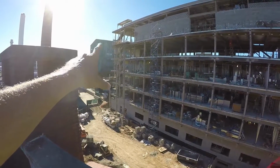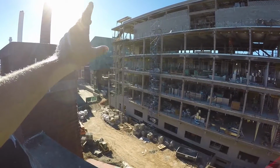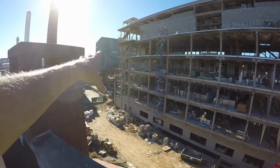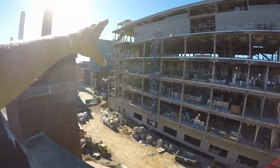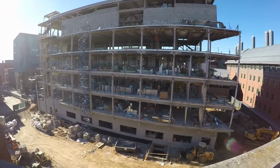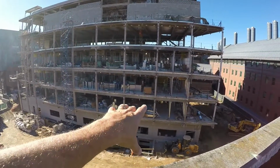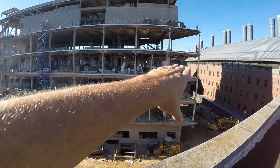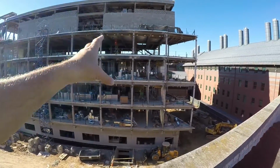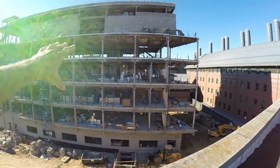So we'll notice the stairways. That is the southwest stairway. The mason is setting up his hydrolift in that area. We'll talk a little bit about that. They're getting ready to close in the stairway here. We can see that the ductwork is being loaded. We can see the mechanicals being run on the perimeter. The interior service spaces have been framed in.